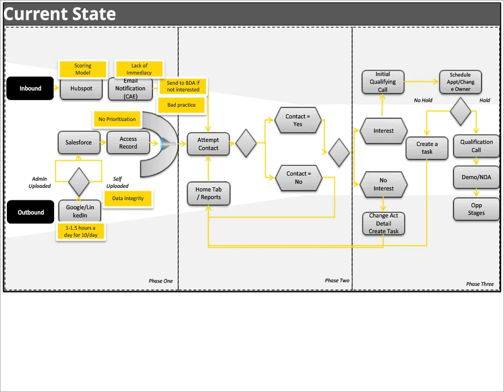I love this one, and this is what John was referring to. You'll notice their inbound leads come into HubSpot, and then they go to their client account executives. So they actually bypass their SDR team and send their inbound leads right to their closers. I'm like 0 for 12 on this, you guys. The reason it doesn't work is these client account execs have other stuff going on, and so they don't respond as immediately as possible. So I would definitely have you watch if you're bypassing your SDR team to your closing team. Be careful of that.